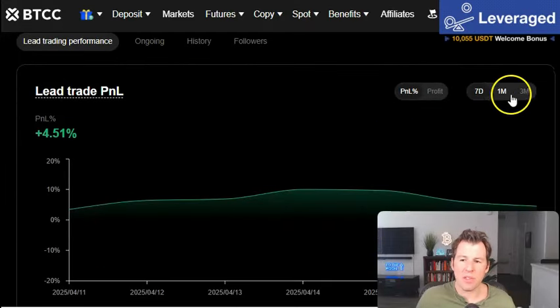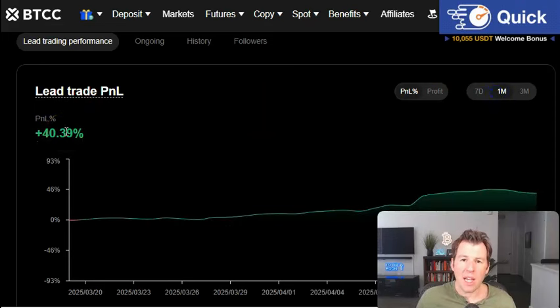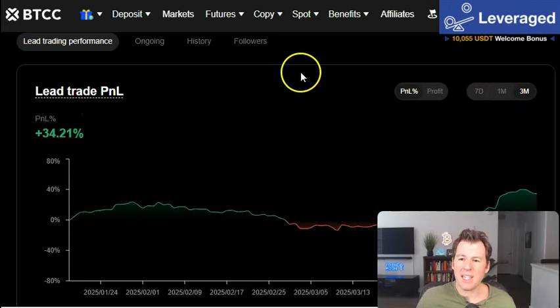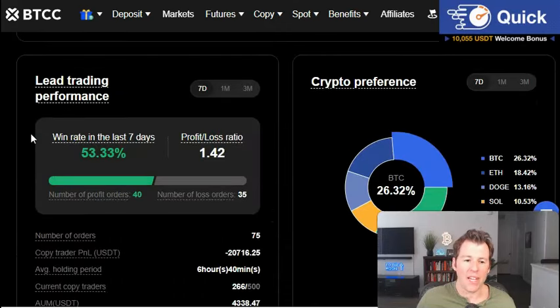So here's a graphical representation. The 7-day, he's up 4.5%. 1 month, he's up 40%. Like what I'm saying, he was hotter earlier in the month. The last few days, he has plateaued. Not necessarily a bad thing. On the 3 months, he's up 34%. So he's pretty consistent over the 1 month, 2 month, and 3 month overall in aggregate.